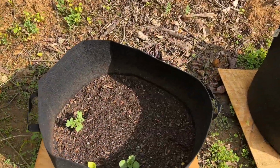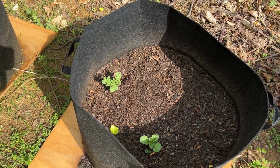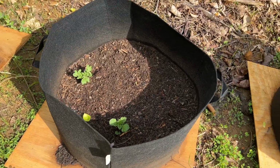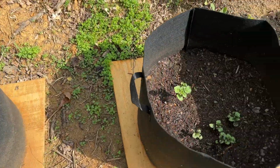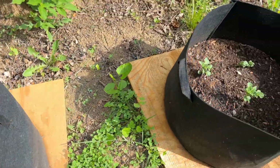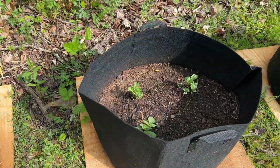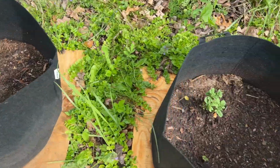And then these are a midnight purple potato. We've got 6 pots of these growing, and they're doing pretty well. And then we've also got, that's the last purple one.